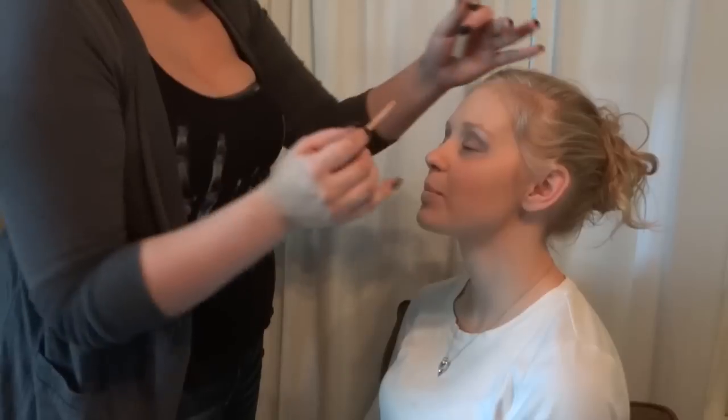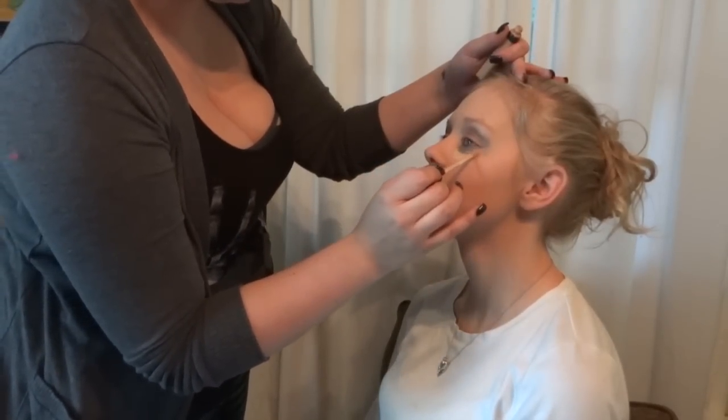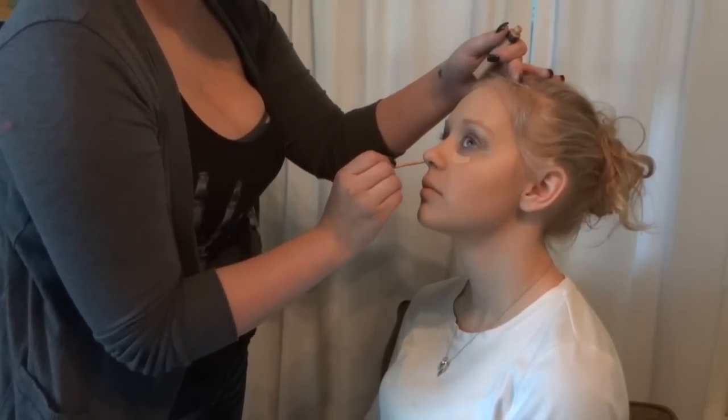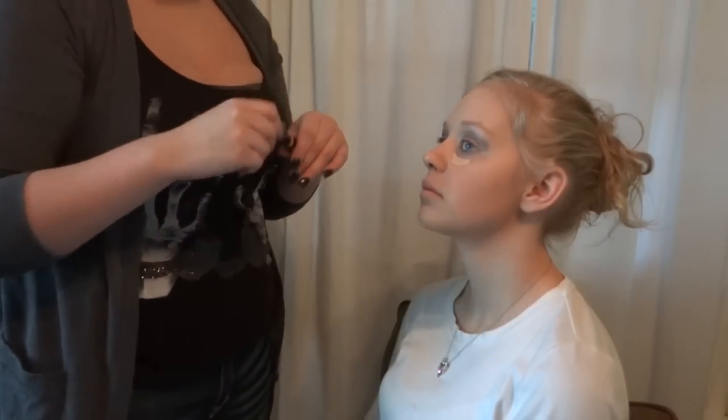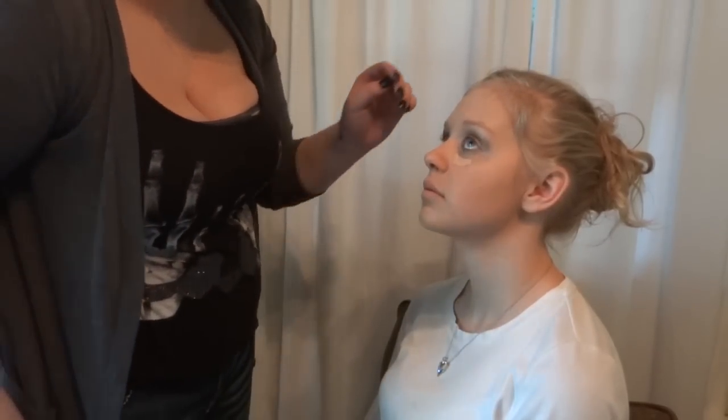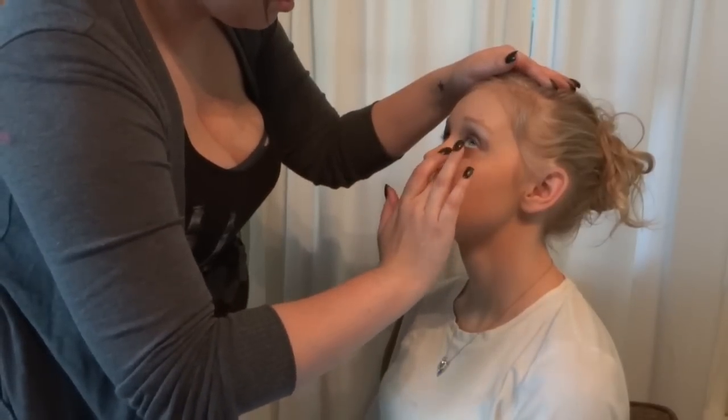And then we're going to go into the Maybelline Fit concealer in 20 and just go ahead and put that in a triangle underneath her eyes. And we are going to blend it out with our fingers. Try not to stab her in the eye. I didn't stab her in the eye.